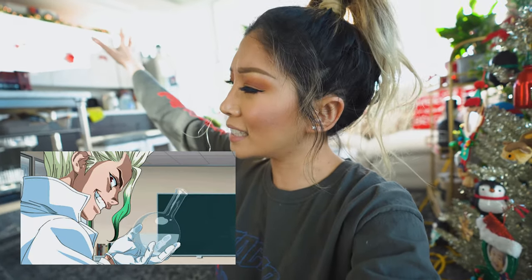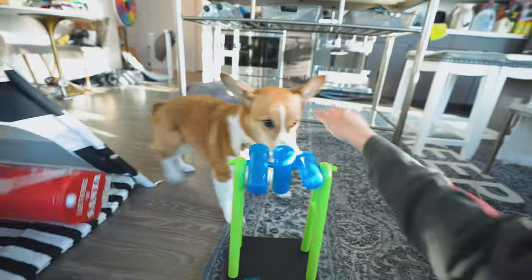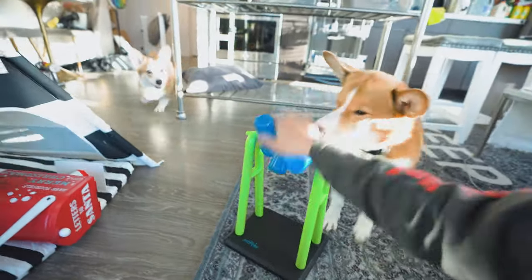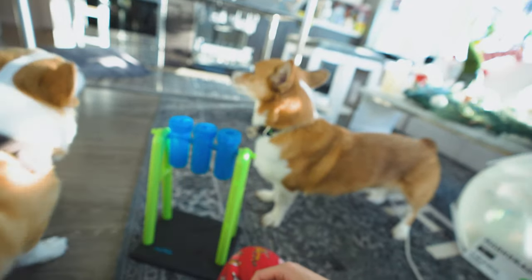He's so cute. Okay, so we're gonna get on with the rest of our day for today. I got this really cool toy for the Corgis on Chewies.com. If anyone here is a fan of Dr. Stone, the anime, we're gonna have a Dr. Stone scientist session. How to be a Dr. Stone super mega scientist. Right, Shiro? Shiro knows how to do this! I don't know why their first reaction is just to bark at it. Bark at it! We're gonna tell them who's boss. Who's the boss?